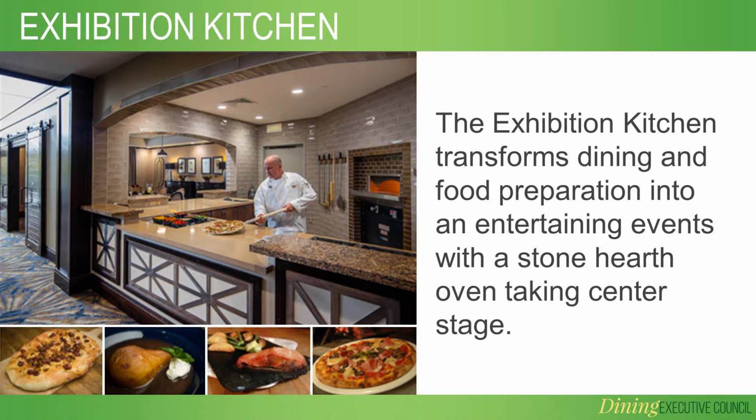The image on the top is of Chef Scott in the exhibition kitchen at Harbor Chase of Shorewood. He uses their rather grand-style exhibition kitchen for 3 meals a day and for some production work in between meals. The stone hearth oven on the back wall is truly the focal point for this dining room. It creates a beautiful, warm appearance that makes the dining room absolutely glow.